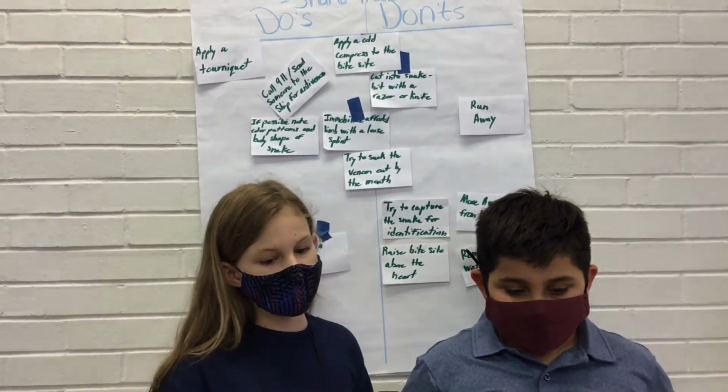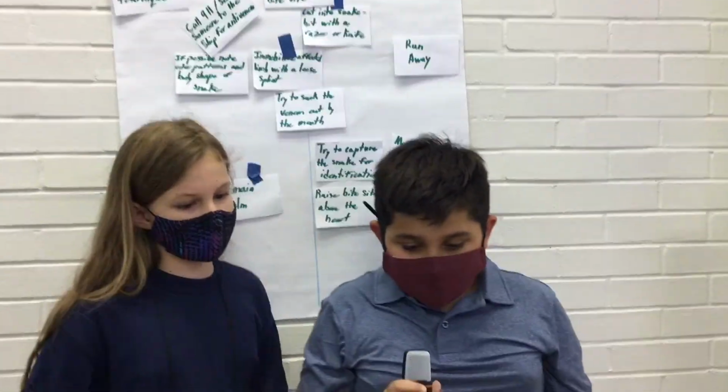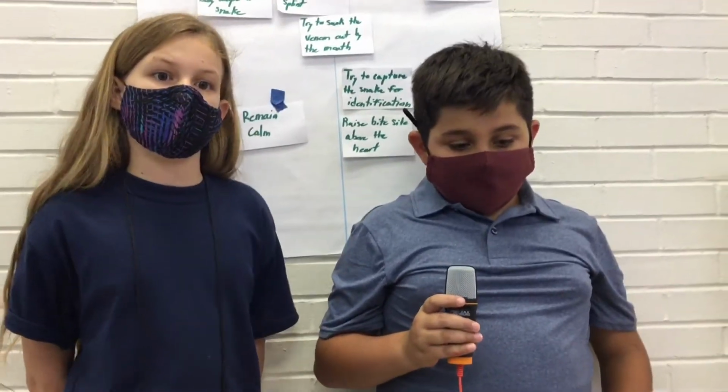In Pathways to STEM and Vision, we have been learning a lot of things, but today we will be talking about the calf heart dissection and snake bite observation. First, we will start talking about the dissection, because Dr. Smart wanted to see what the heart would look like deep down.